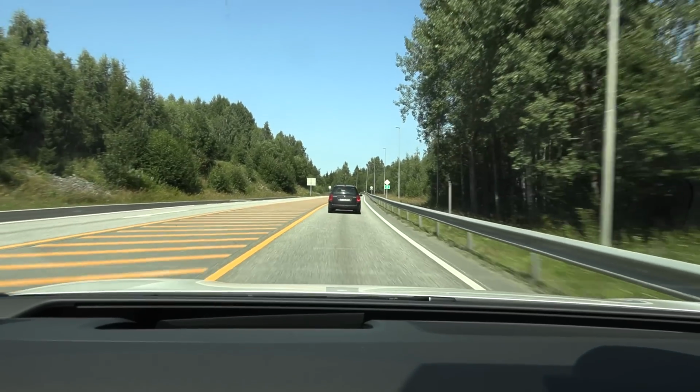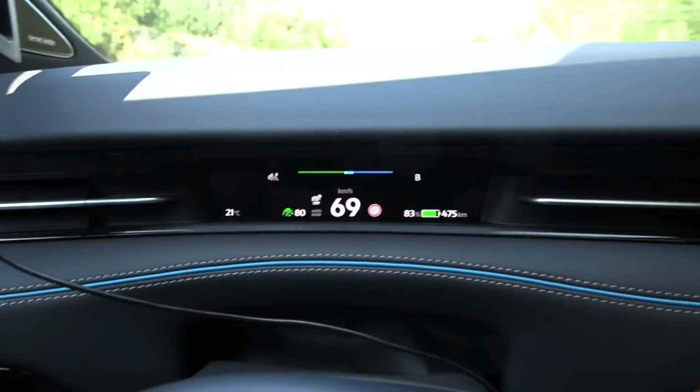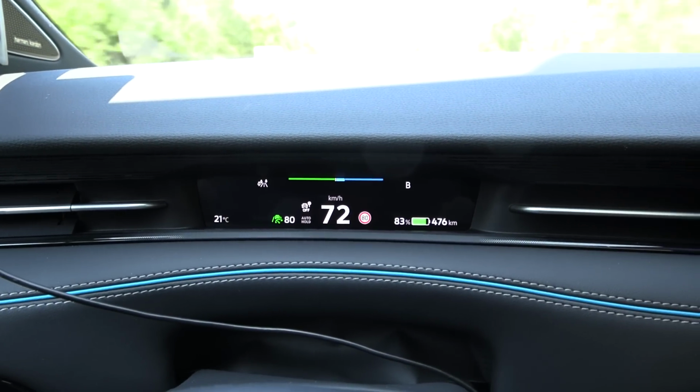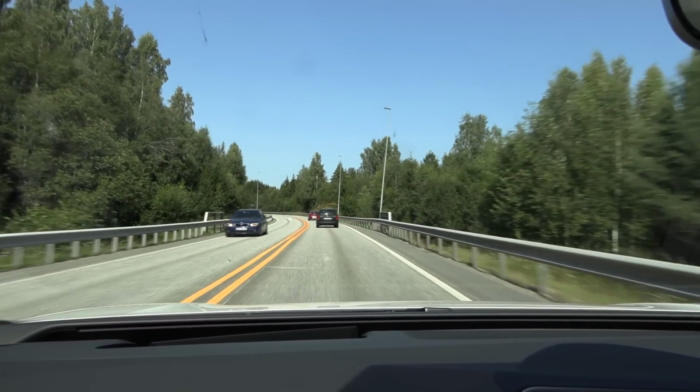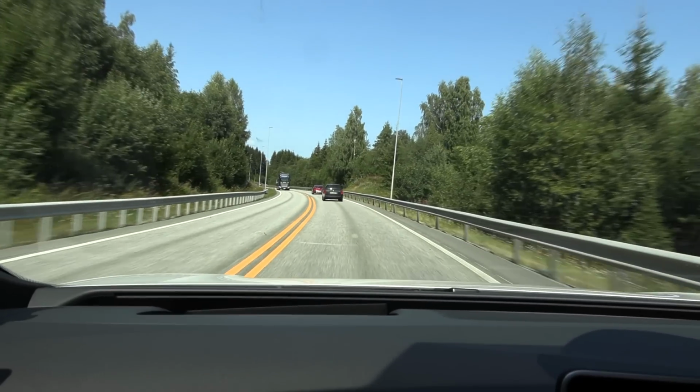And this is an 80 zone, and we're going at 70 kilometers per hour. Why not? You see, this is a very realistic test. We are following the slow pokes of Norway. Okay, they speed it up now finally.